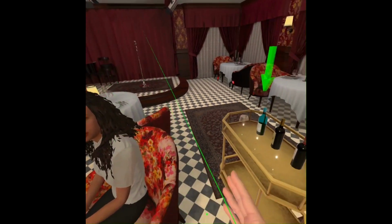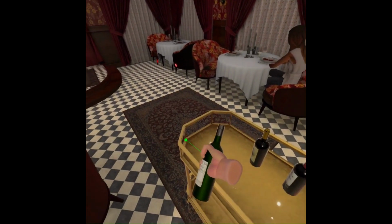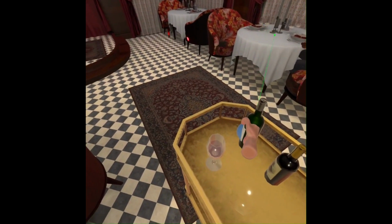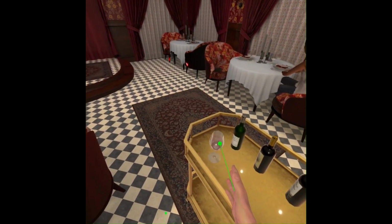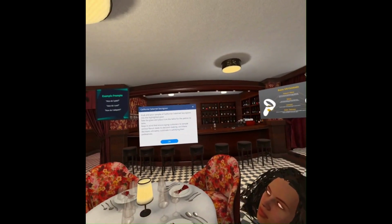Grab and pour sample of California Cabernet Sauvignon into the highlighted glass. Take the glass and place it on the table for the patron to taste. Keep in mind that encouraging customers to sample various flavors leads to decision making, and these decisions ultimately culminate in satisfying their preferences.